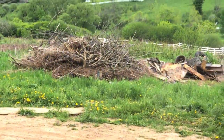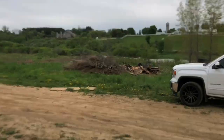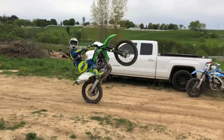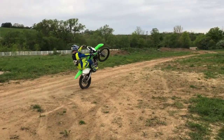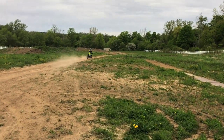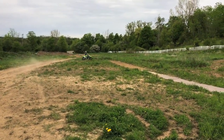Burn this pile soon. There's the old skid steer tracks. Get rid of them. There you go. And they're up. Whew. Beauty day for sure.